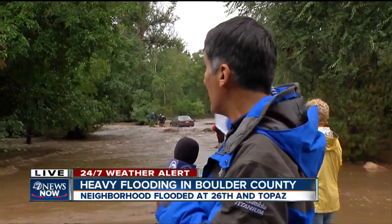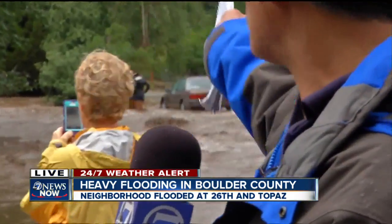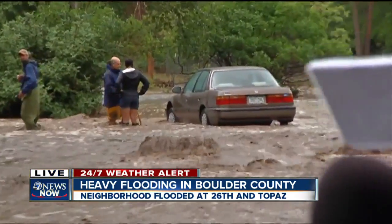And Lance, what can you tell us about this? Well, I can tell you that I was on my way up toward Broadway on the north side of town to try to get to that area where they had one of the fatalities this morning. And we were cutting through this neighborhood and just happened upon this flooded area here. As you mentioned, I'm at 26th and Topaz, and as you push in a little bit, you can see a car stranded down there.